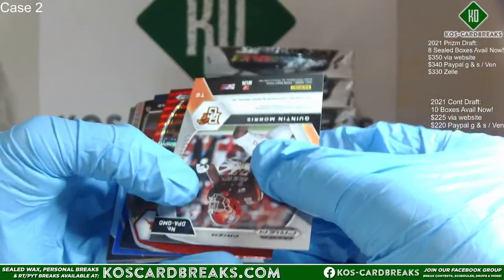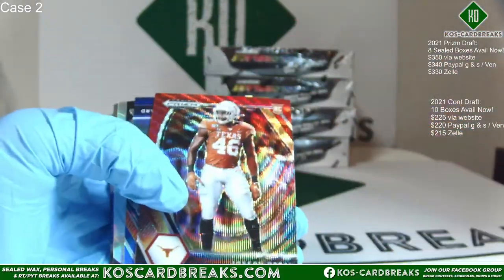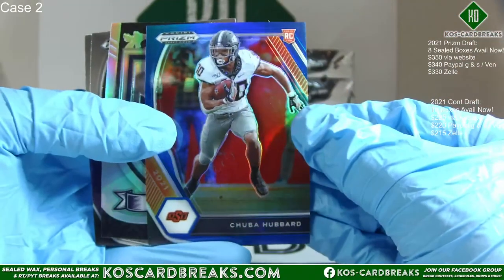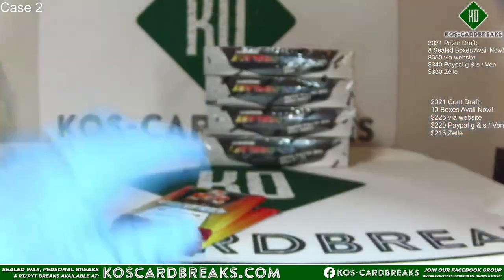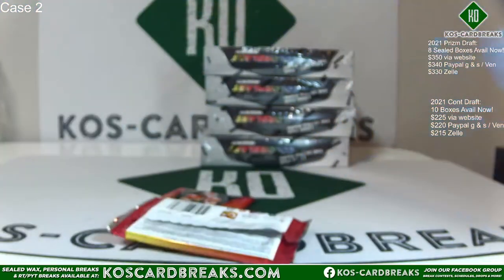Quentin Morris, 183 of 199, red auto for Quentin Morris. Joseph Ossai, red wave. Chuba, 23 of 199, blue parallel. Zach Wilson, silver Crusade. Ja'Marr Chase and Pat Freiermuth. Sounds like a Monty Python thing. Zach Wilson, silver Crusade.